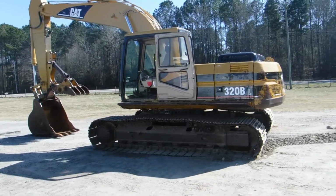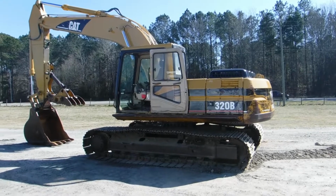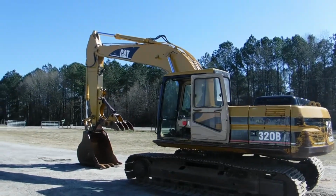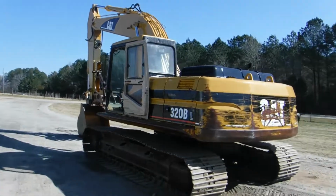This tractor is very strong. You can put it on a job. It's ready to go. It's been serviced. It's been cleaned, greased. All the filters have been changed. Final drives are good on this machine, as I will show you in a video.